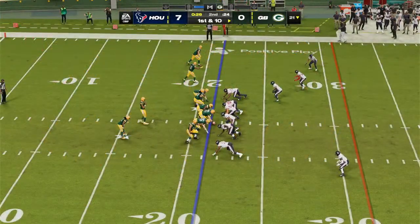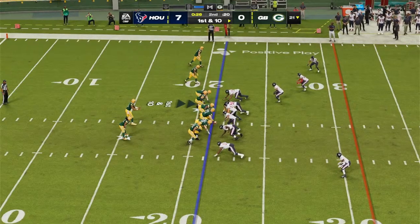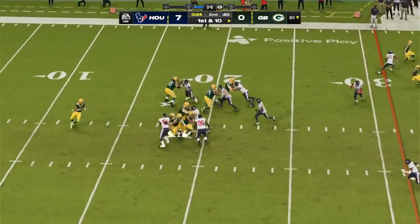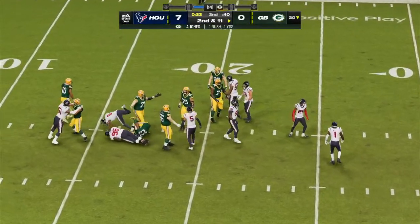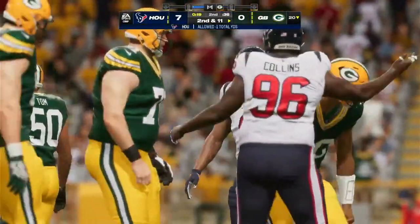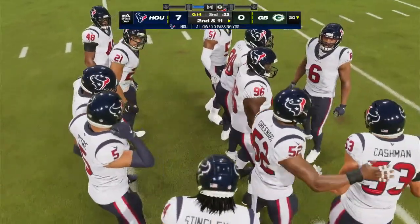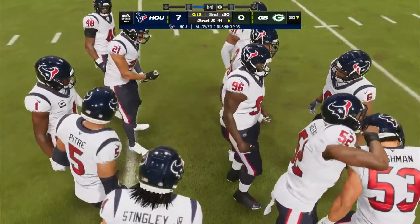A little under 30 seconds to go. We'll see how they play it here on 1st and 10. And they're just going to run it here up the middle. And he's not going to go anywhere as they get him down behind the line of scrimmage. Officially, it's a 1-yard loss. That's going to bring up 2nd and 11 at the 20-yard line.